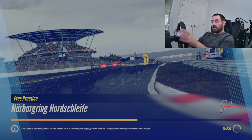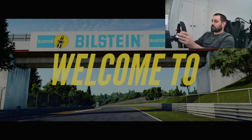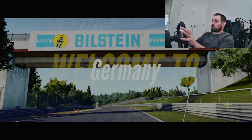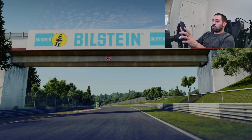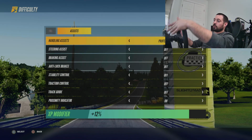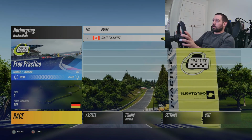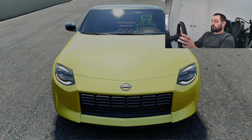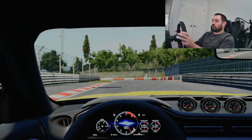Man, I wish they at least tried to tweak the force feedback a bit, make it better. I just wish they did that. Alright, Bilstein. And as you can see, like I said, all those things are off except the proximity indicator. That's more for the racing. But, whatever. Alright, look at this. So nice. What a beautiful car.